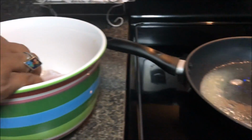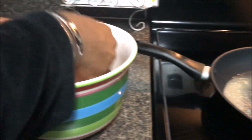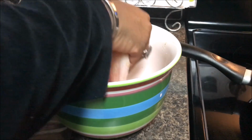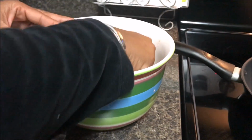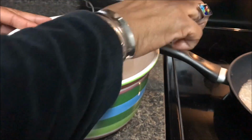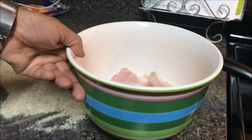I have on my stove just a little bit of oil, not olive oil, I only had coconut oil. I do need to get some olive oil and some avocado oil. I'm going to try to get that at Aldi at some point whenever I have a little bit extra.